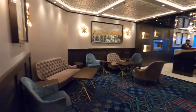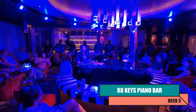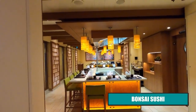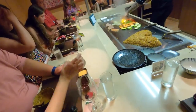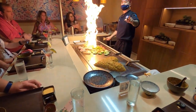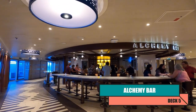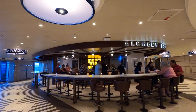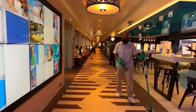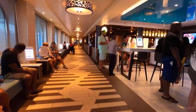Down the hallway, you're going to find the library and also the piano bar, which is a lot of fun. Also, Banzai Sushi, which is delicious, and the steakhouse and the Alchemy Bar. Down the hallway past the Alchemy Bar, you're gonna find the area where you can buy your pictures. And then of course, next door is Pig and Anchor, which is a really, really fun bar.